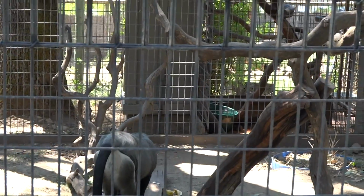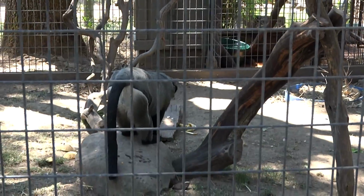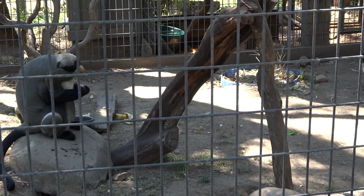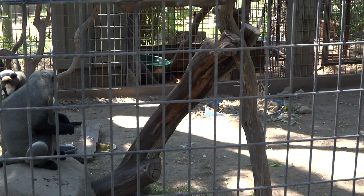We're hoping one of these days they will have children, but we have not had any from them yet. Very smart, very curious monkeys though. What are they eating?